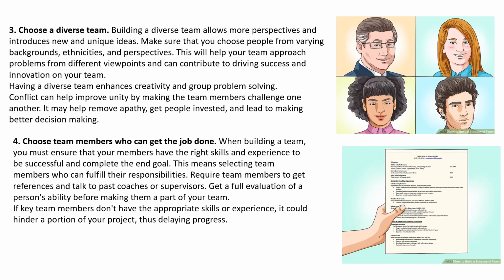3. Choose a diverse team. Building a diverse team allows more perspectives and introduces new and unique ideas. Make sure that you choose people from varying backgrounds, ethnicities, and perspectives. This will help your team approach problems from different viewpoints and can contribute to driving success and innovation on your team.